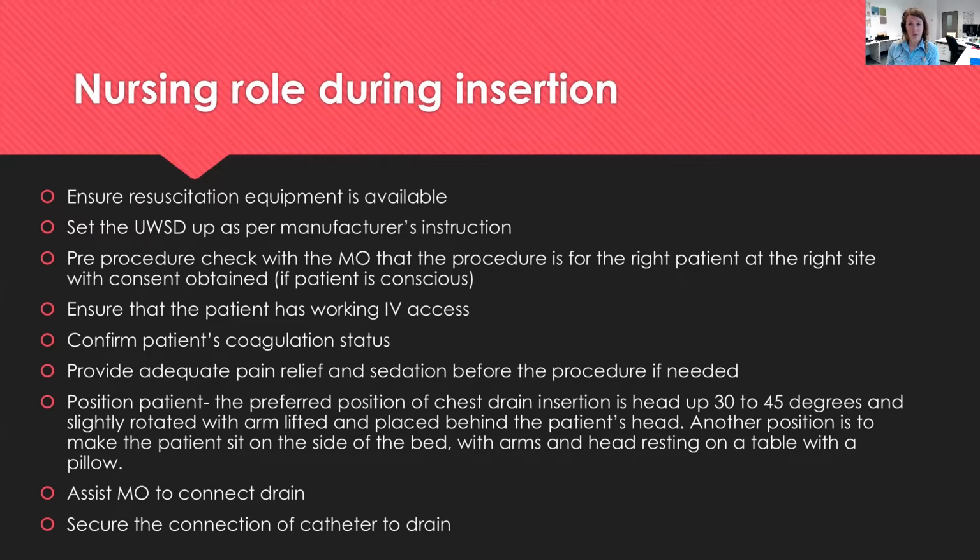We need to ensure that we're providing adequate pain relief and sedation if required. So if you've got a person who's ventilated, not particularly awake or alert and is likely to move throughout the procedure, then you would probably want to take the measure of sedating them adequately before you start, so they don't move at crucial moments. You need to position the patient.